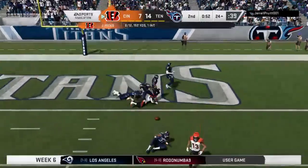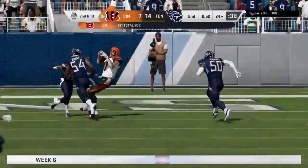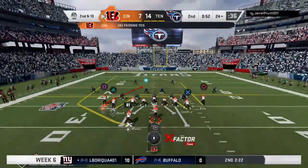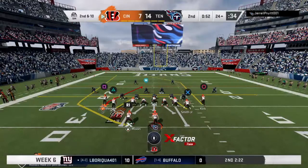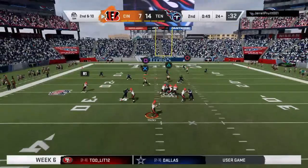Throwing to start the drive, but that one incomplete. The beauty of being able to play a zone defense when you can sit back and see the ball coming out of the quarterback's hands, guess what? It creates a lot of confusion, kind of a muddle in the middle of the field where you can go make a play on the football.